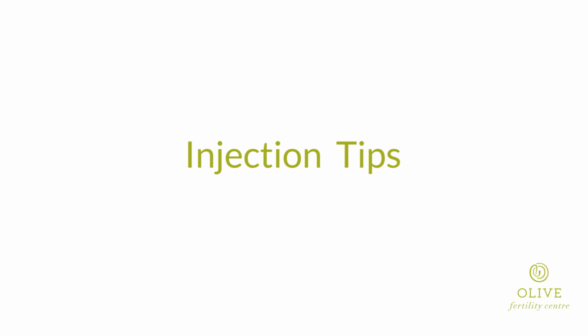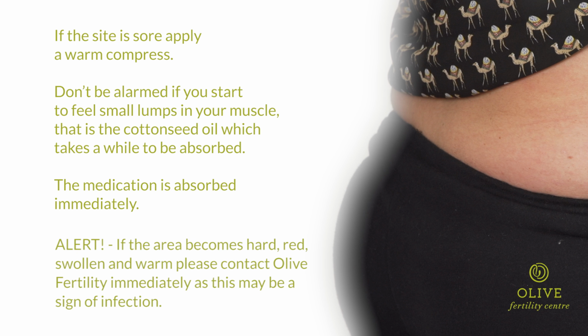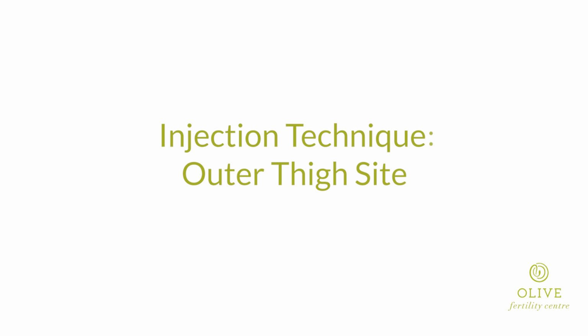Injection tips. If the site is sore, apply a warm compress. Don't be alarmed if you start to feel small lumps in your muscle. That is the progesterone oil, which takes a while to be absorbed. The medication is absorbed immediately. Alert! If the area becomes hard, red, swollen, and warm, please contact Olive Fertility immediately, as this may be a sign of infection.